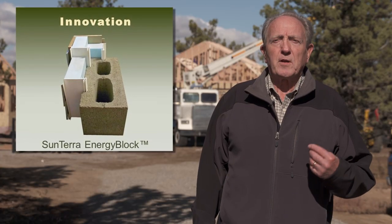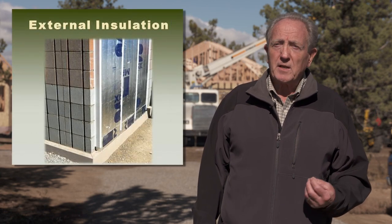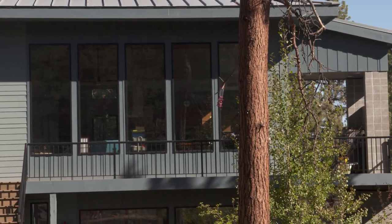What we have done is we've designed a concrete block called CMU with a groove that will accept a plastic extrusion, same material that windows are made out of. It's such a smart design with the insulation outside, so it keeps all the good stuff in the house. And it doesn't change temperature very quickly, up or down. The house pretty much stays constant.